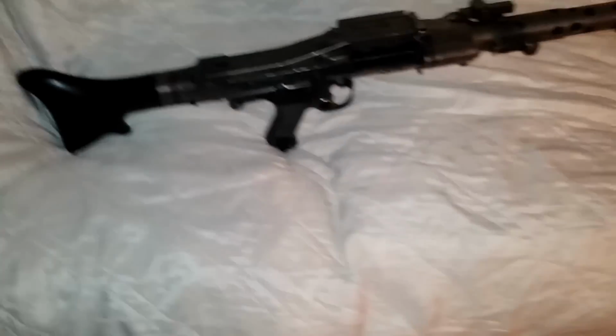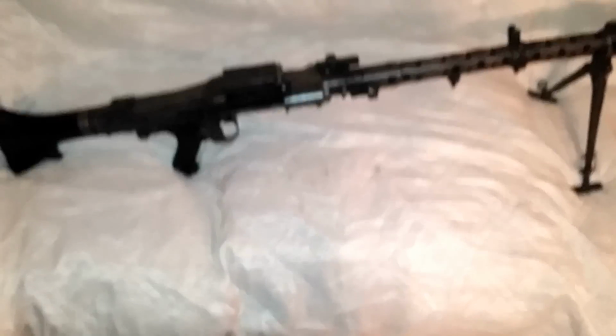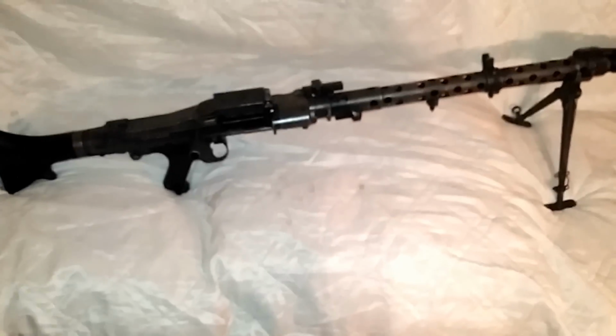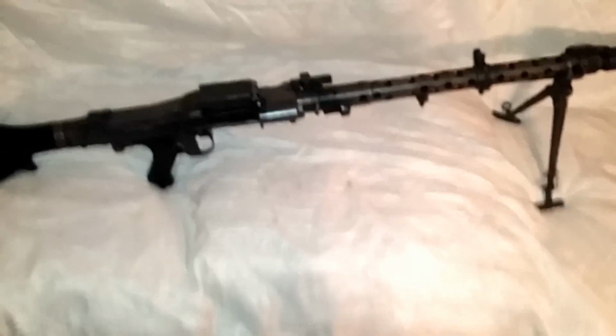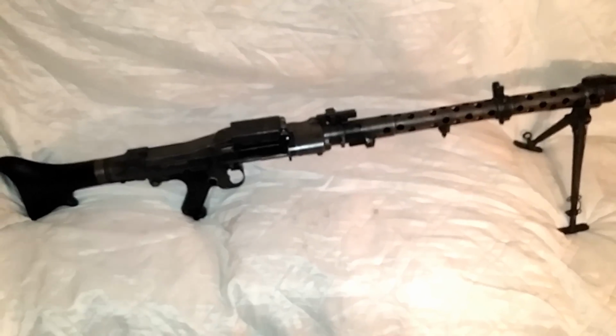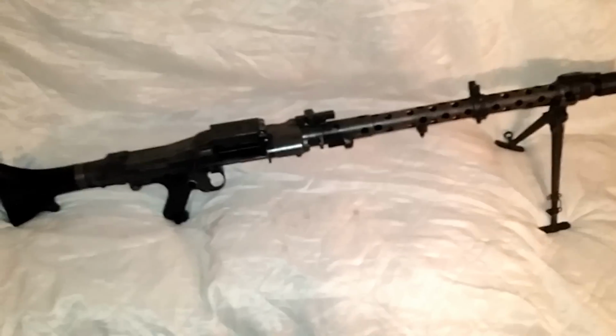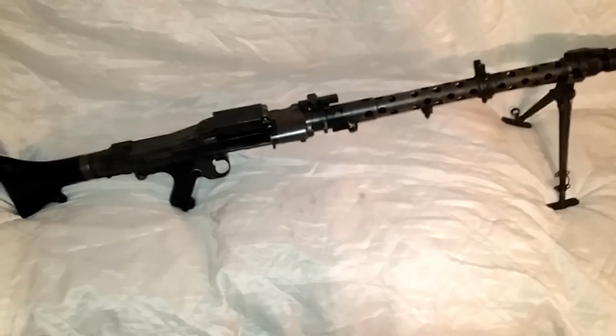And up here, I have a fully automatic belt-fed 8mm German MG34. Semi or full, select fire by holding the trigger, depending which way you hold the trigger, up or down, the top or bottom. Fires right around 1,200 rounds a minute. It's just a buzz gun, that's all it is. Goes through ammo like crazy.